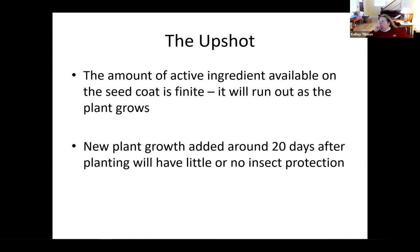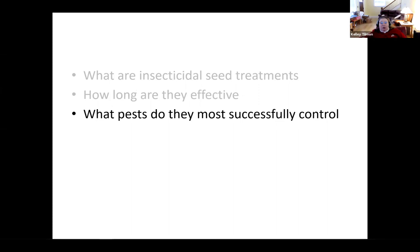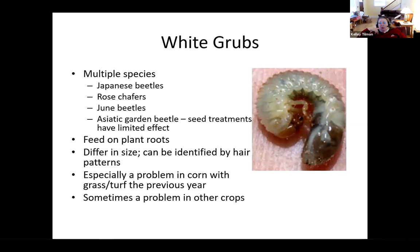Okay, so 3 weeks of protection. Which insects will 3 weeks of protection be useful against? Now, there are some insects where that critical period really is 3 weeks into the planting cycle. White grubs are one such group of insects. There are different species that we can categorize in this. We've got Japanese beetles, rose chafers, June beetles.